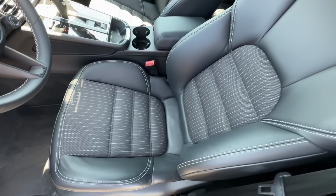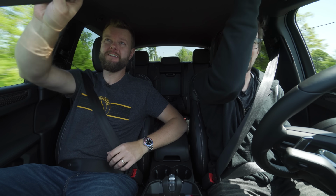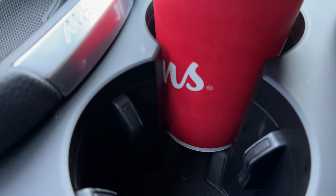We got this cool material. I actually really, really like the seat. So do I, yeah. All right, visors. Okay. 3, 2, 1. Nope. Fail. And cup holder's still good. It is good, yeah. Oh, we got the 2 levels, so we can fit a small one easier on the right side. I like that. Yeah, totally fine.